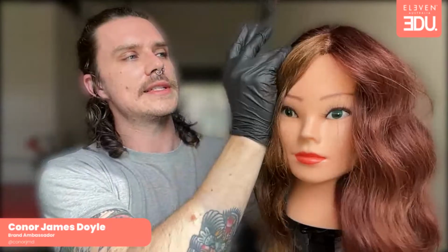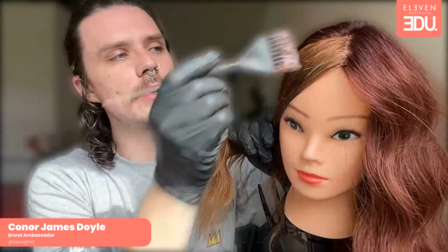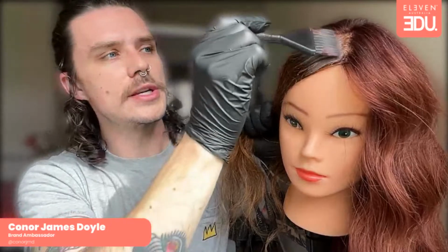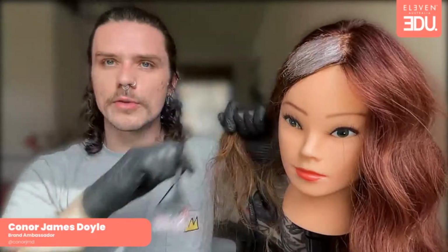And what I want you to notice, this is different than if we were doing a classic root touch. If this client has come back just to get the roots maintained, we're going to apply how you classically would: super neat and stopping exactly at the line. However, the first time you're doing any kind of color blend application, I want you to apply with a little bit more of a smudge, because it's going to be much easier to blend.